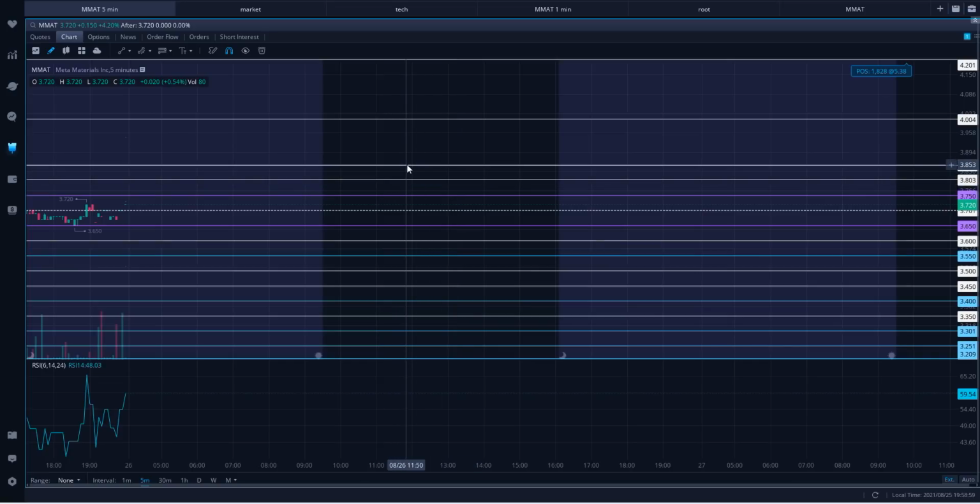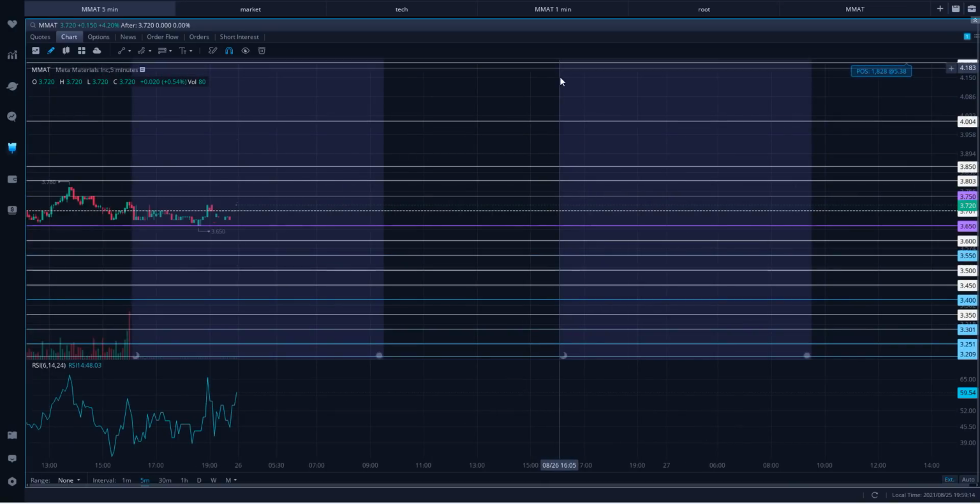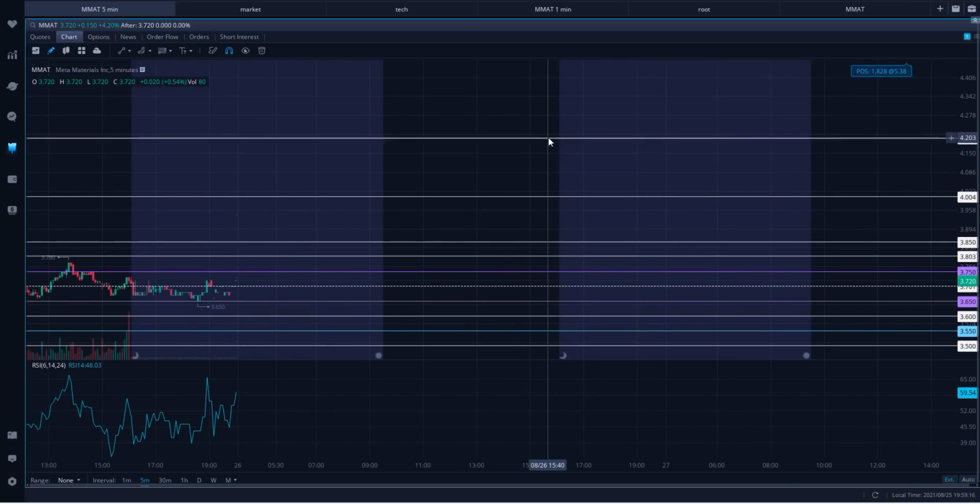Providing we break through 385, I've said it before, I'm going to say it again. 4 is the next stop. I don't see a whole lot of resistance up in here, maybe 395-ish, but 4 is your next stop, okay? We break through 4, 420 is the level. That's what we want to hit. We want to hit 420.